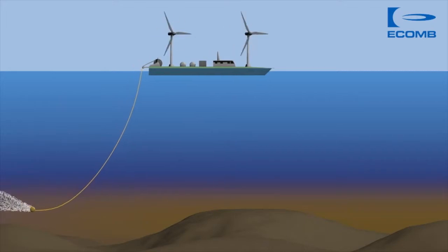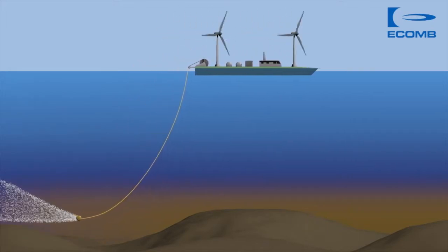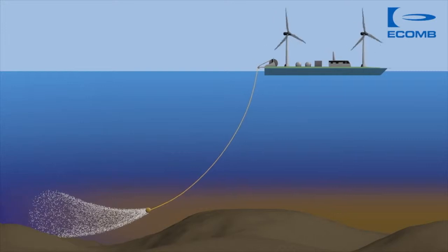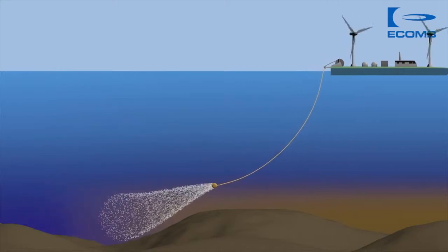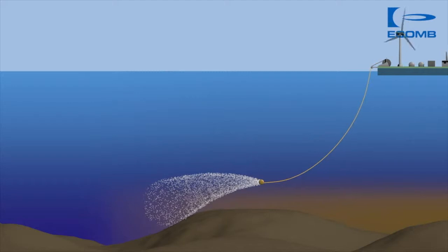ECOMB Ocean Recycle can now supply oxygen to the dead sea bottoms. This is the new patented mobile technology. Wind turbines drive the boat forward. No external energy and no emissions. Microbubbles of oxygen are injected and completely dissolve in the water.